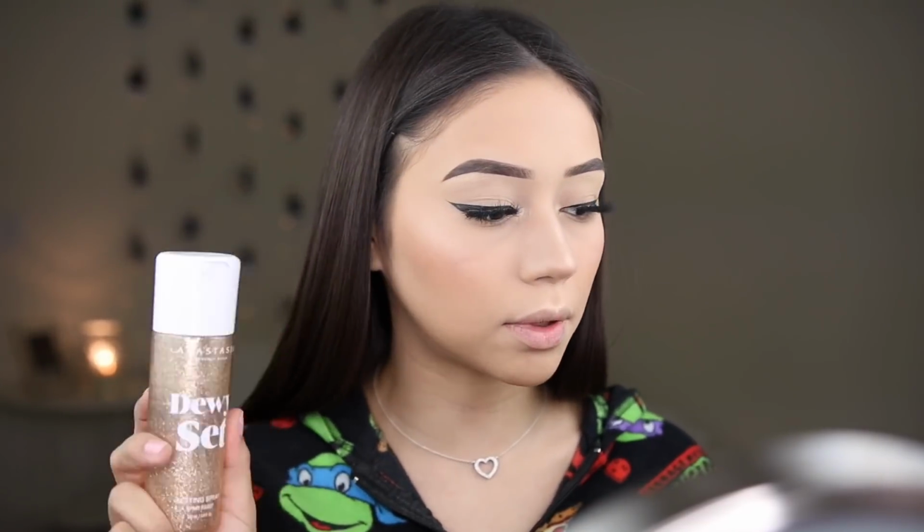And now the next step is setting spray, and I'm only going to use this one because I don't want to waste my other one. But typically on a really hot day, I would use the all-nighter setting spray from Urban Decay, but I don't have that much left and I don't want to waste it, so I'm just going to use this one because I'm not actually going anywhere. It works just as well, I feel like. I don't really know how long it lasts, but it does make my makeup have a really nice dewy finish, so we're going to spray that.